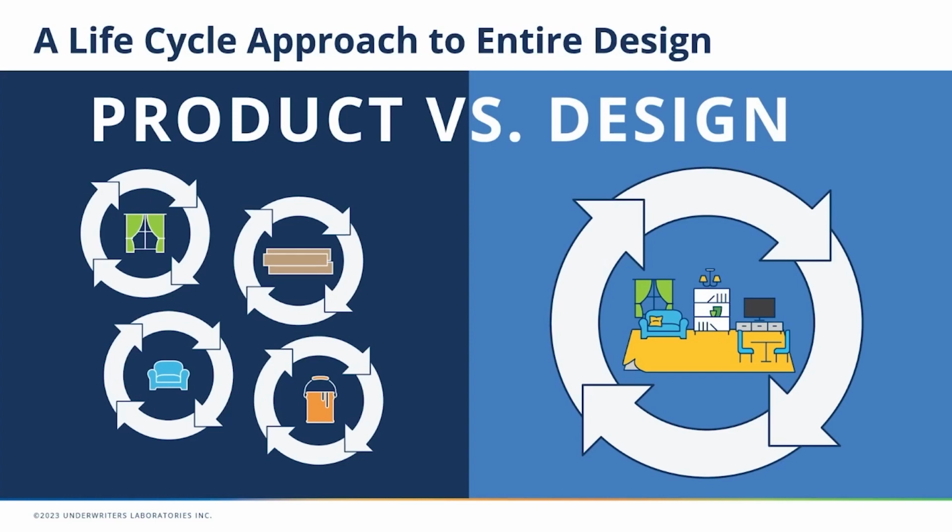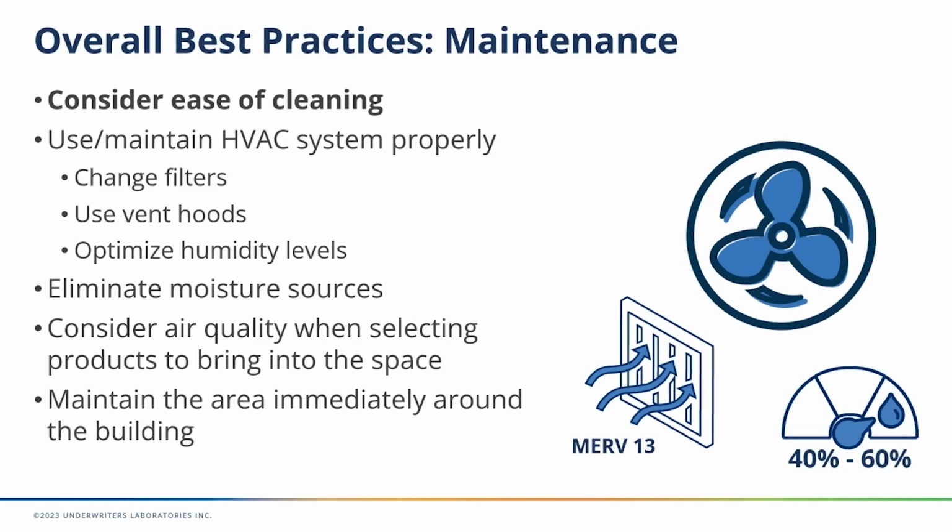So last but not least, let's talk about overall best practices for maintenance. Designers have an opportunity to guide clients on these. How do they operate and maintain their home and their building? What are some of the good things they can do to make sure they're maintaining that space, providing a good space for all those materials and products that you specified?